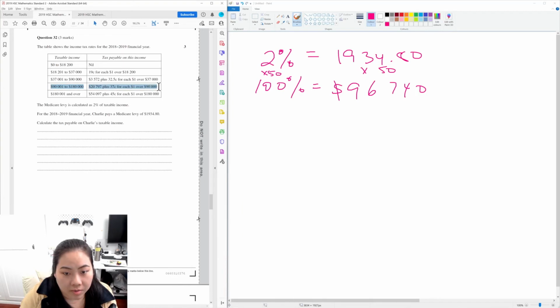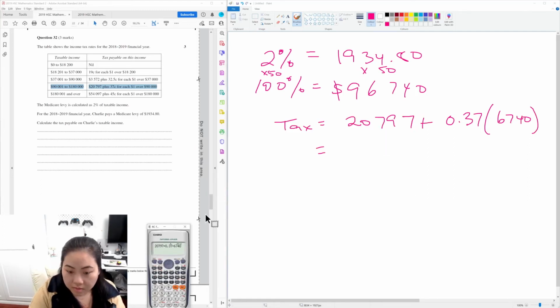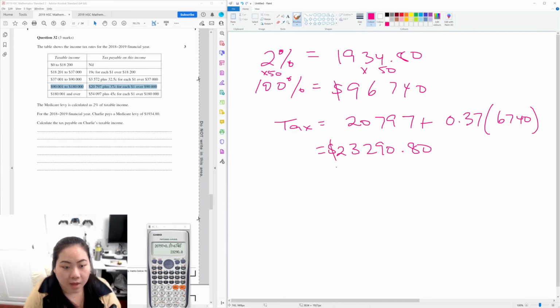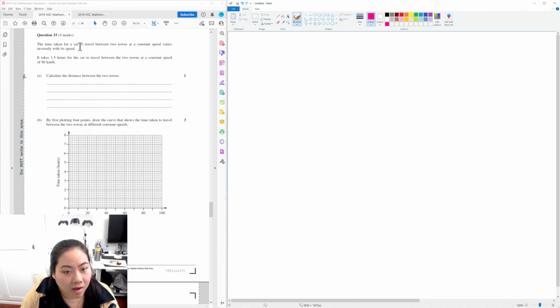So Charlie is in this bracket, which means they have to pay tax of 20,797 plus 37 cents for each dollar over $90,000, which is 6,740. That gives $23,290.80. So Charlie has to pay that much tax. Let's see if we're right. 23,290.8. Yeah.